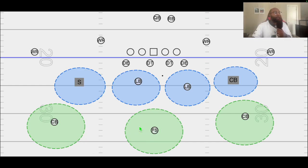Yes, you have 3 DBs that are a bit high, and a lot of times the corners can read it, and if things go to the outside, they can come down and help out there. But when we're talking about just the line of scrimmage, you have 1, 2, 3, 4, 5, 6, 7 guys around the line of scrimmage if you're the offense. Now, if you're the defense, you've got 1, 2, 3, 4, 5, 6, 7, 8. You are now -1 if you're the offense or +1 if you're the defense. You are now, if you're the defense, in a more advantageous spot to stop the run.